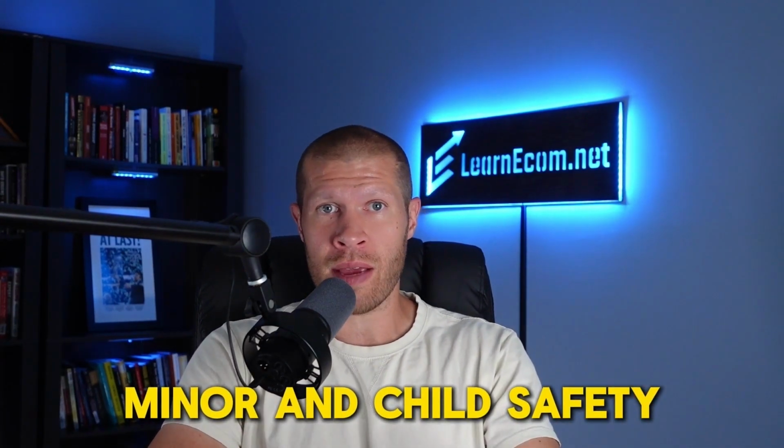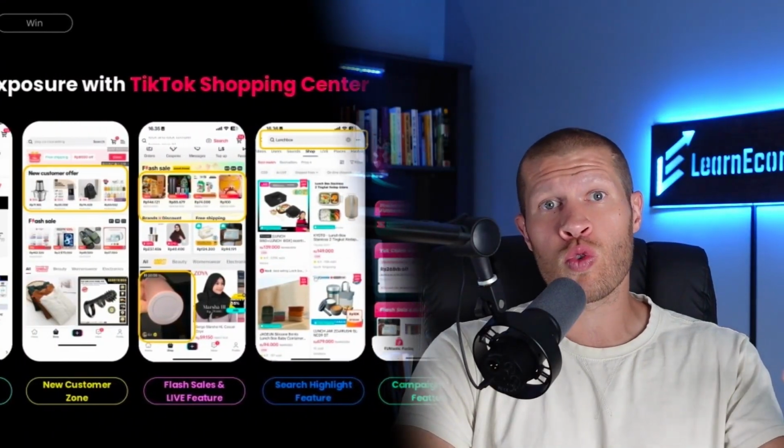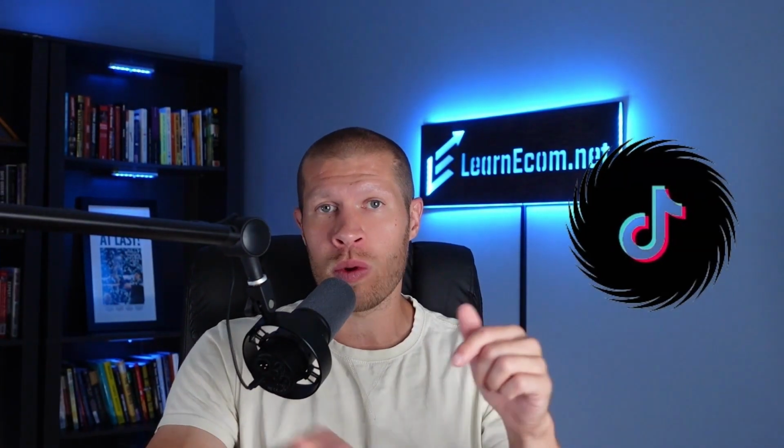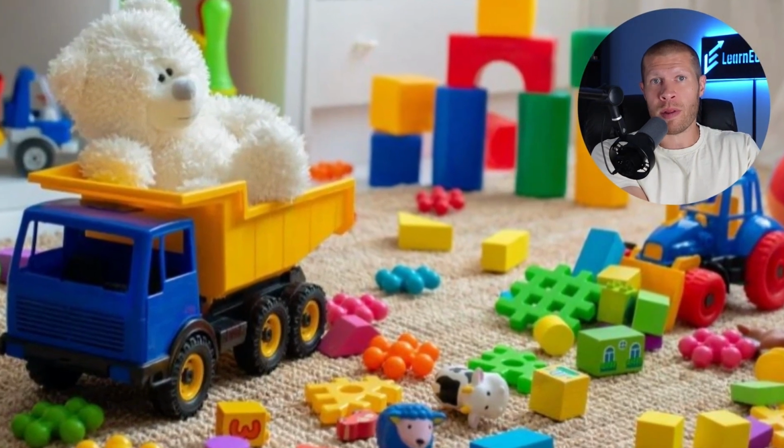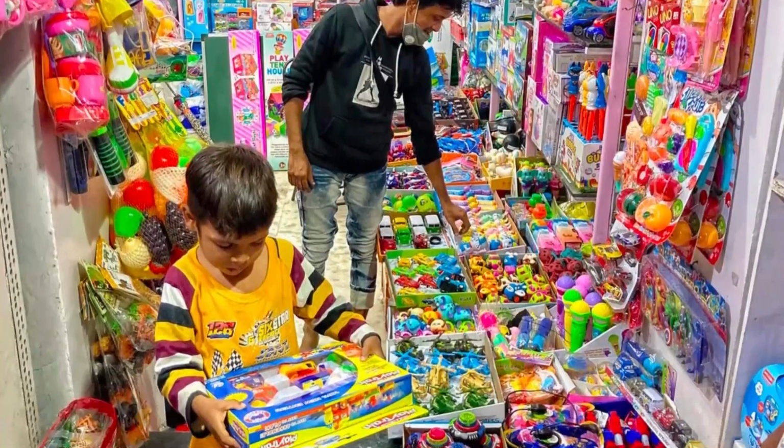Now, next should go without saying, and that's minor and child safety. So don't pitch products directly to kids that shouldn't be targeted to them, especially on TikTok with their younger demographic. While selling things like toys is obviously acceptable, pitching unrelated products to children can get your shop suspended very quickly.